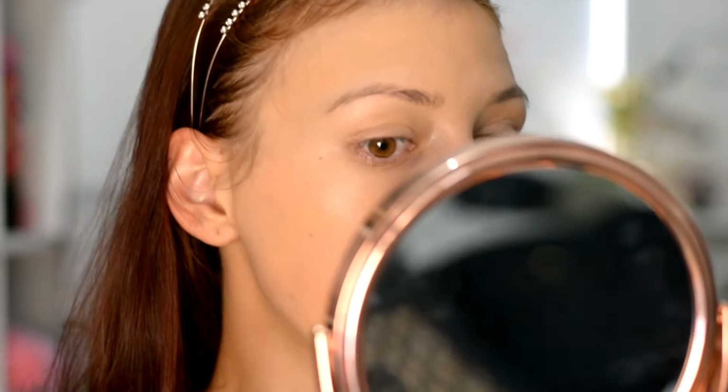After building it up, there's definitely a lot more coverage over all of my redness. This is definitely a foundation that covers everything for me. So let's just hope that this doesn't oxidize and go orange on me, because then that wouldn't be flattering at all. Yeah, so it's definitely covered all of my redness, which is definitely something that I look for in a foundation.